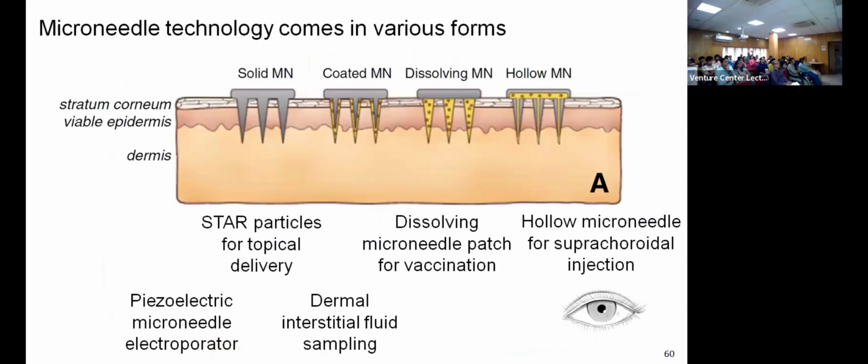And that brings me to the end. So this idea of making things small and being able to use that for various advantages in medicine, whether it's the dissolving microneedle patch to facilitate vaccination, the star particles for treating larger areas for topical, say, dermatological delivery, using microneedles as electrodes to give electroporation pulses, using microneedles in reverse to pull fluid out, or finally getting targeting in the eye with a suprachoroidal injection.